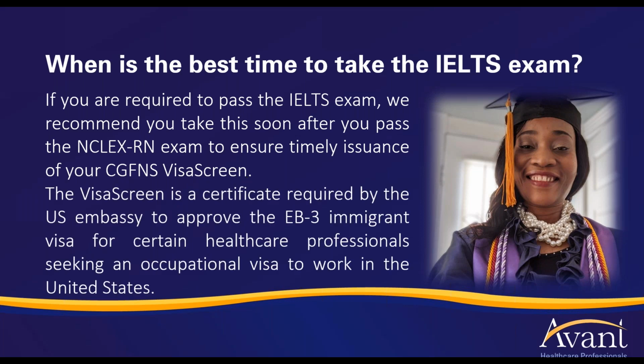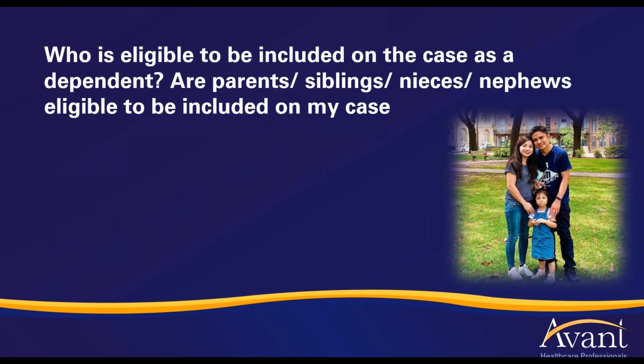IELTS is really important because without it, unless you are from an IELTS exempt country, you cannot get the all-important visa screen certificate. And without a visa screen certificate, you can't get your green card approved. And so we recommend, all being fair and everything moving forward normally, that once you pass NCLEX and your green card has been filed, that is when you want to take the time to get ready and pass IELTS. Again, it may vary depending on your country of training and your country of birth, but usually we're going to have you focus on IELTS once your NCLEX is passed. So that's kind of the rule of thumb there, okay?